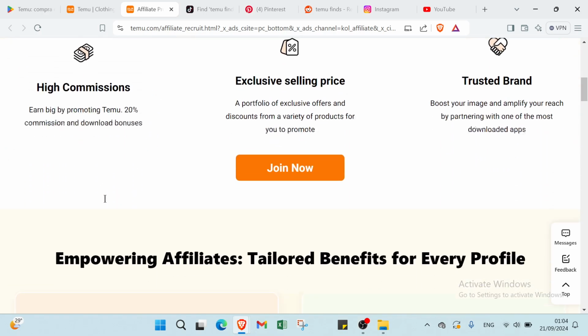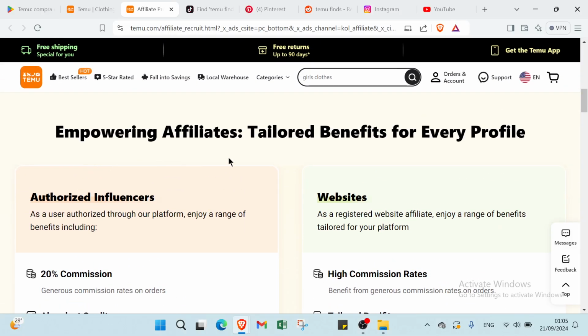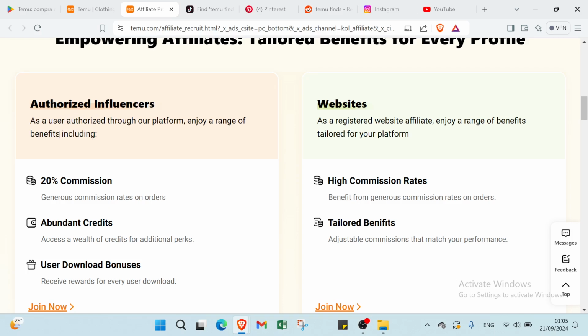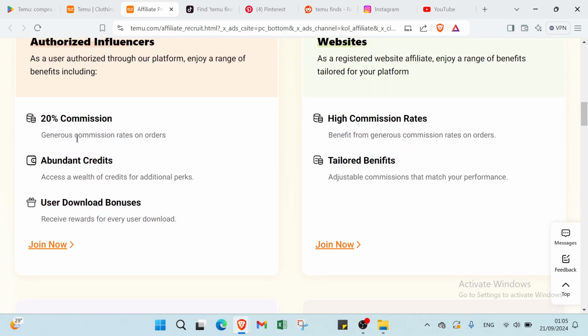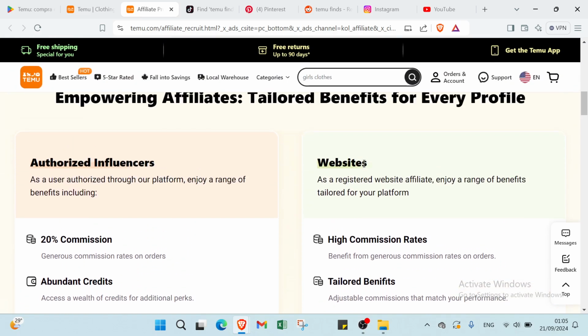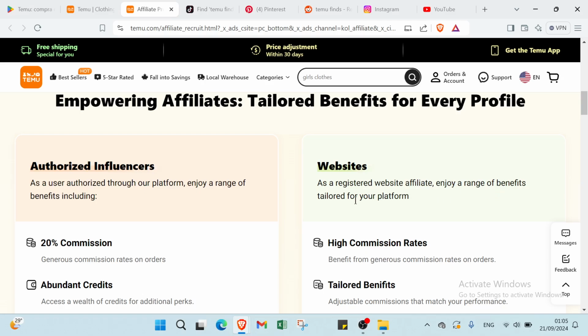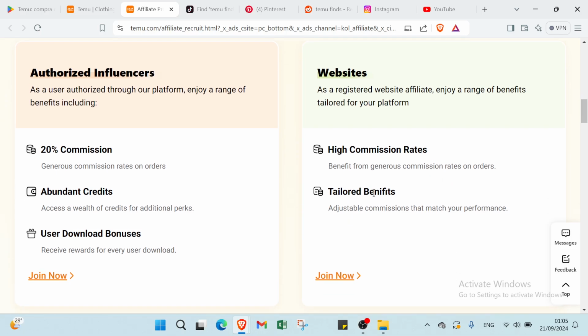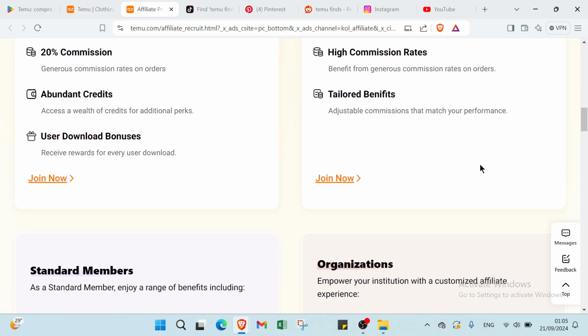If we scroll down, we also have other information: empowering affiliates, tailored benefits for every profile. We have authorized influencers. Users authorized on our platform enjoy a range of benefits, including up to 20% commission, generous commission rates on orders, abundant credits, access to a wall of credits for additional perks, and user download bonuses, receiving rewards for every user download. Then we have websites here. As a registered website, affiliates enjoy a range of benefits tailored for your platform: high commission rates, benefits from generous commission rates on orders, tailored benefits, and adjustable commission that matches your performance.